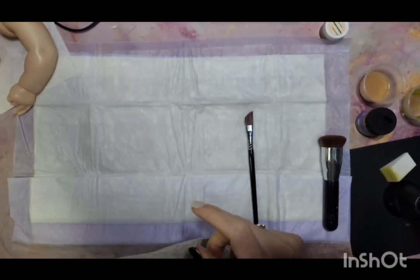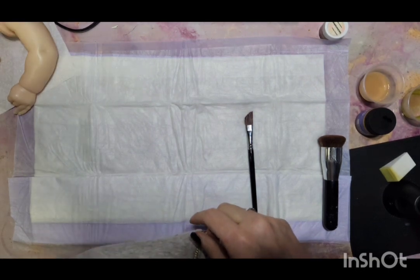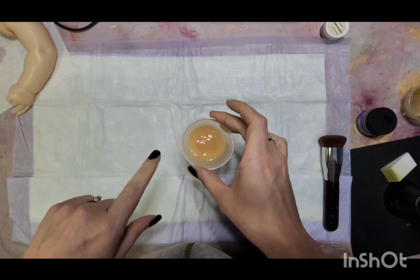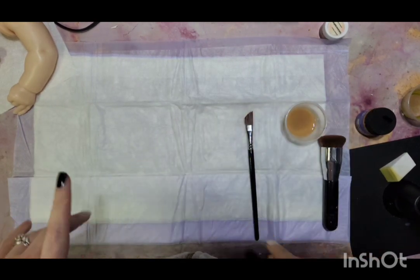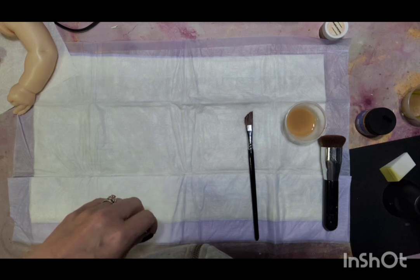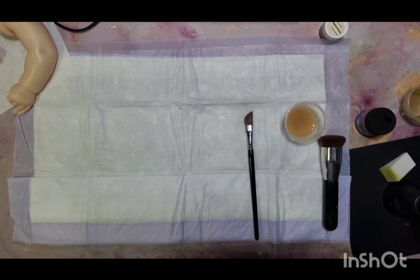This one just came out of the oven, so it's still a little bit warm, but my legs are ready to go. I've mixed up my flesh tone, Flesh 07, with a little bit of yellow ochre thinner, and we're going to work on the skin tone today.